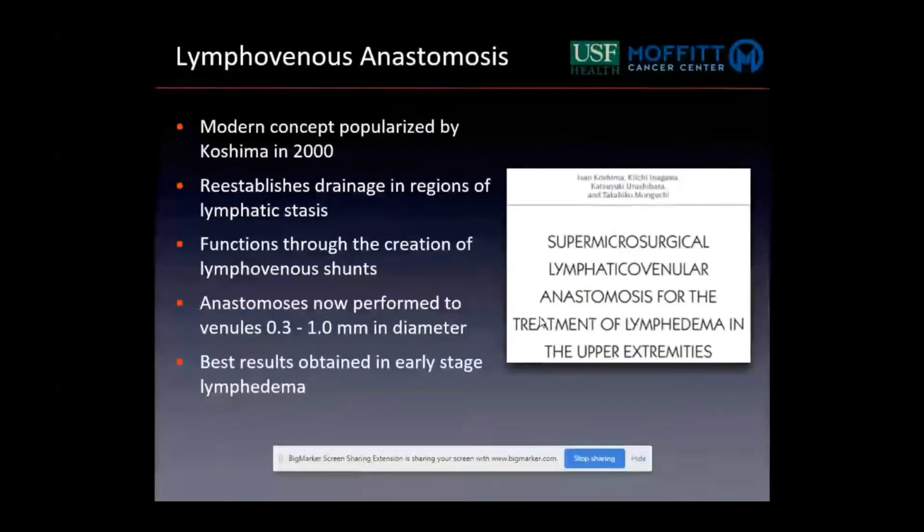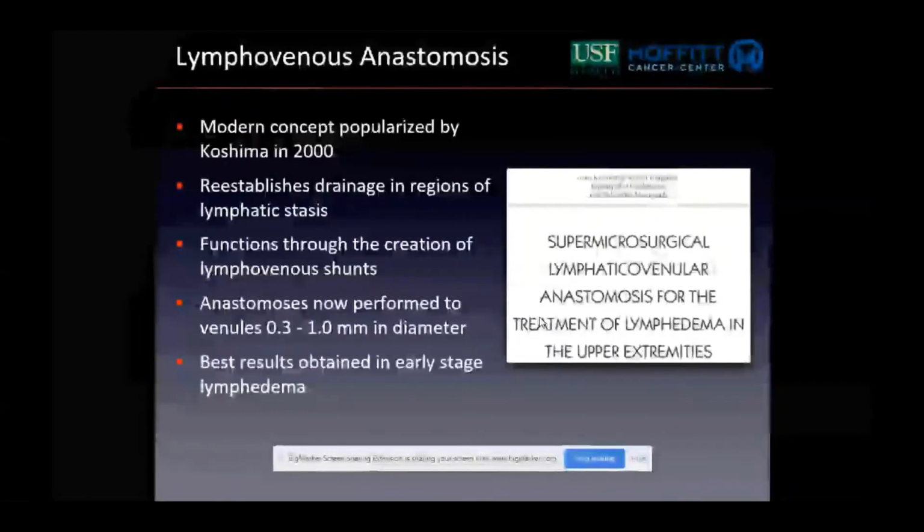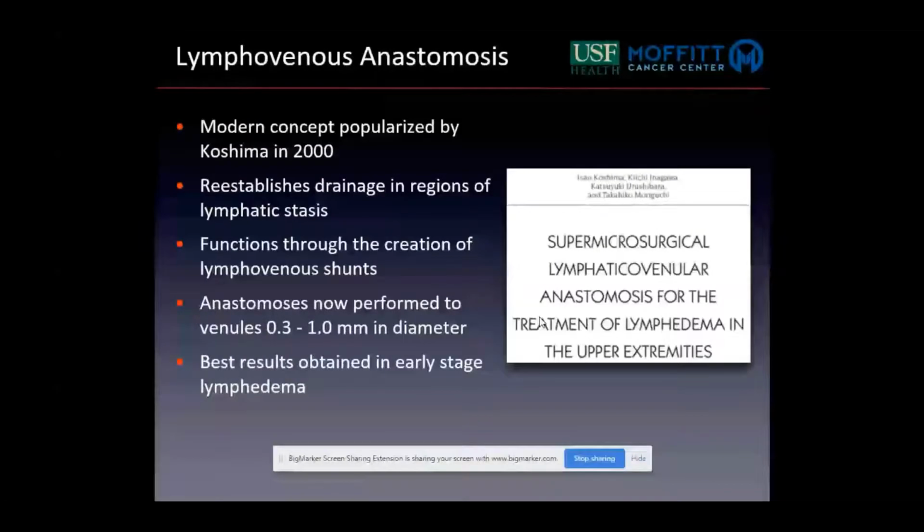To expand a little bit more about lymphovenous anastomosis and its role in intervening on earlier preclinical disease and the prevention of lymphedema. This is a concept that was modernized by the Japanese back in 2000, Kashima and his group. And what the concept is here is that it reestablishes drainage in regions of dermal lymphatic stasis. So the idea here is to identify specific targeted lymphatics on an affected extremity and simply connect those to veins on that arm, providing an alternate route of outflow for the lymph fluid.